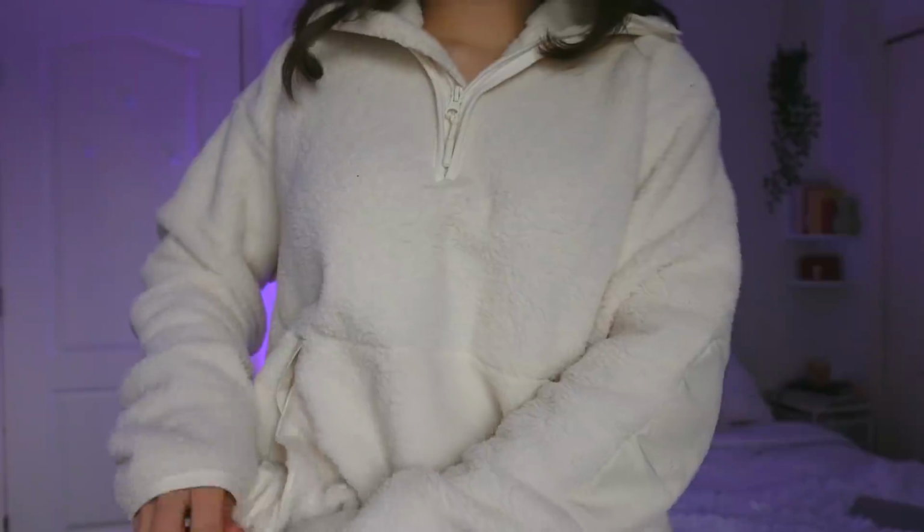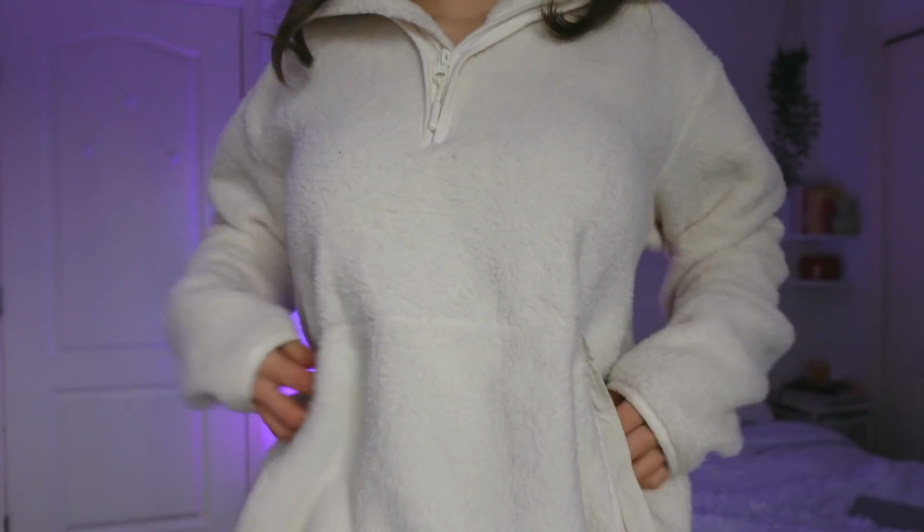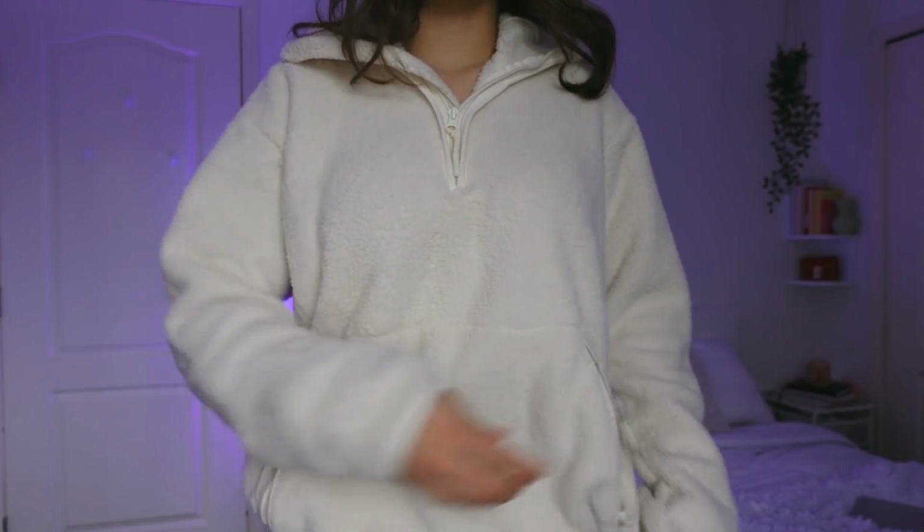Starting off with this hoodie. This is actually from the men's section, and I'm obsessed with it. It has a hood, and it's just so comfortable, and you can zip it all the way up, so especially if it's cold out, you can make sure that your neck is super cozy. I also really like that it has pockets in the front, so you can put your hands in it and stay super warm.